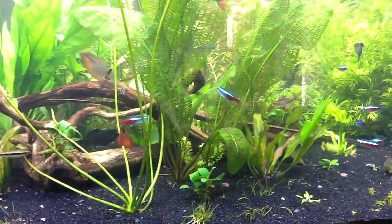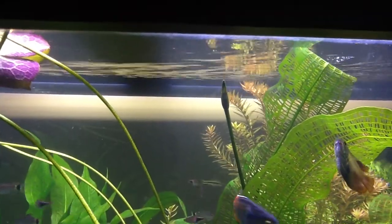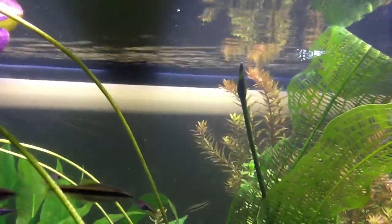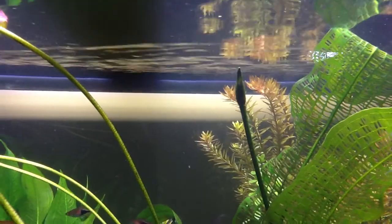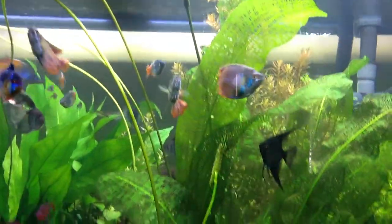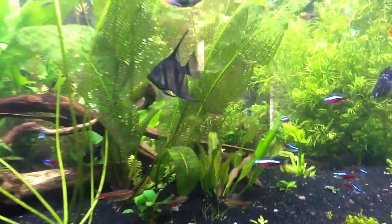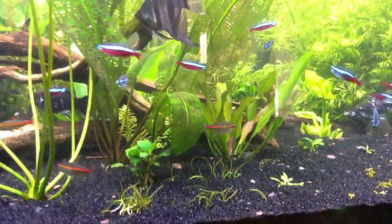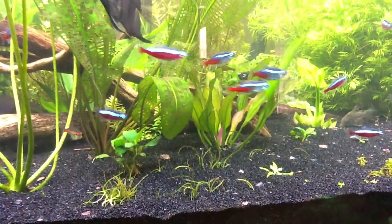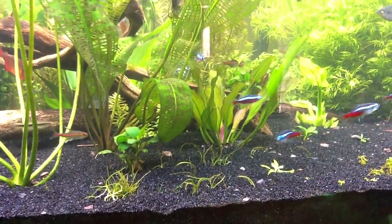Added the salt to help knock out the ick, and this has just completely quit growing. It's not any closer to the top. It's been over a week. It's actually kind of shriveling up and kind of brown, so I'm probably just going to cut it, which is kind of sad, but I think the salt just kind of took it out. The salt didn't help the plants out at all, even though I was doing water changes. Anyway, enough of that. You can see that.